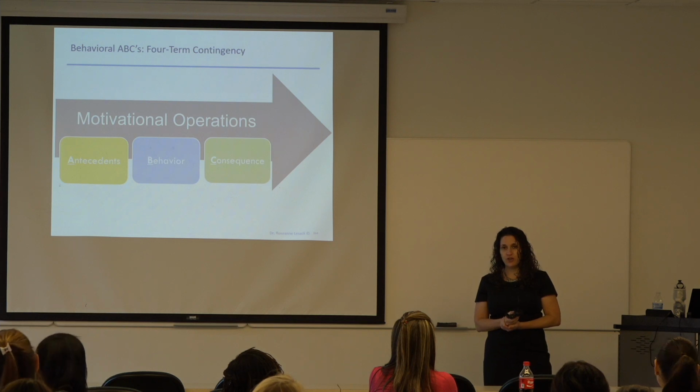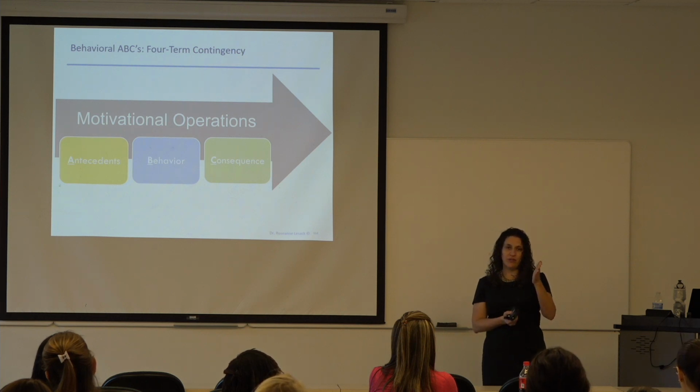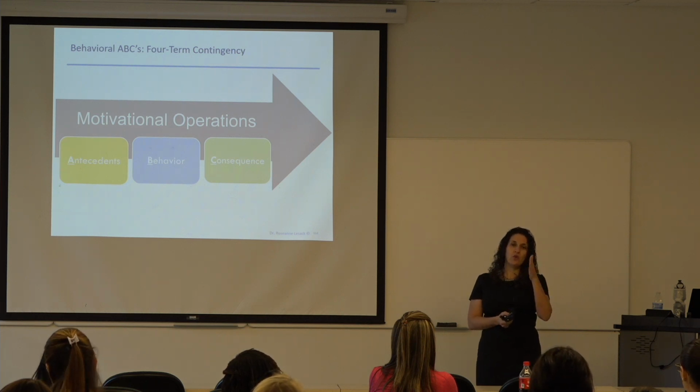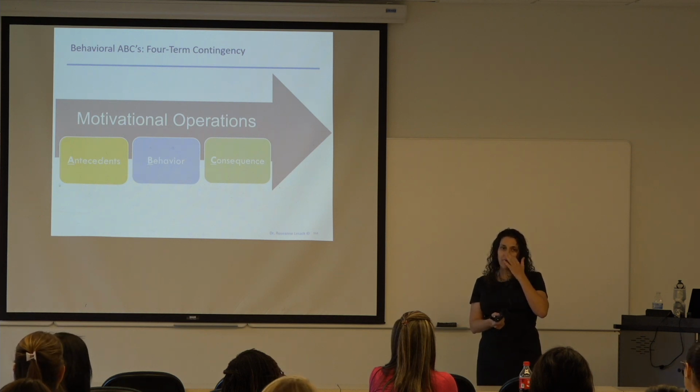Or if you want it chopped a certain way, if I'm doing a real texture fading protocol, like really going from puree, and we'll talk about this, puree to wet ground to chopped to table texture food, I might just have them bring it in and I might prepare all those different textures if I'm trying to do an assessment.